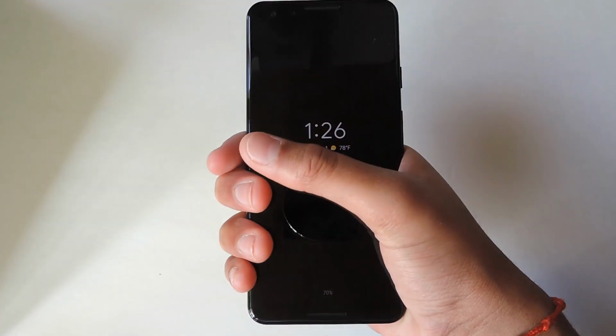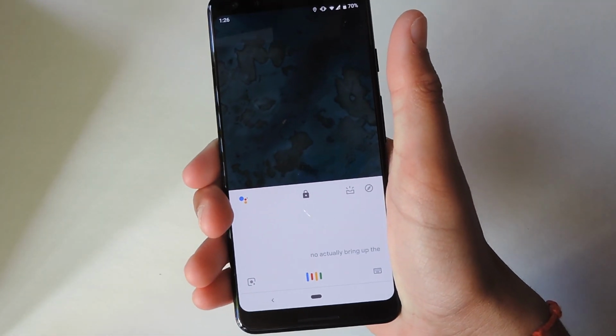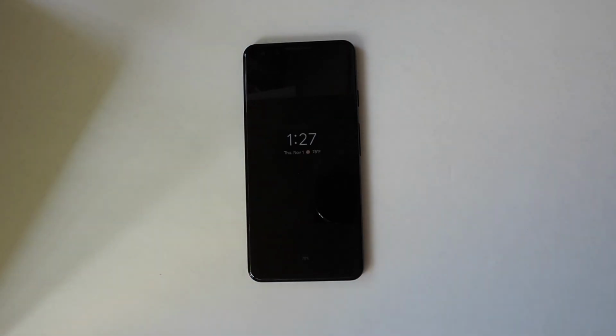Something that I find really interesting is the squeeze for assistant feature. So you can squeeze the bottom part of the phone, and then it'll actually bring up the Google Assistant, and you can see that it's picking up what I'm saying right now. So this is a really cool feature, and I have found myself using it quite a bit.